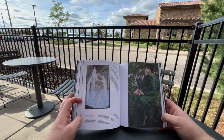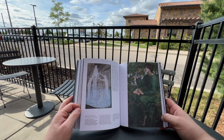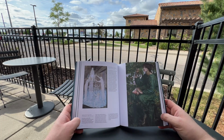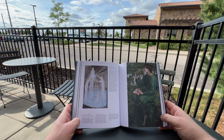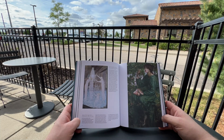Founding member of the Pre-Raphaelite Brotherhood, painter and poet Dante Gabriel Rossetti created a distinctive body of work inspired by a romanticized version of the medieval past and mythic beings of classical antiquity. Portraits characterized by languid melancholy and luminous luxuriant colors.